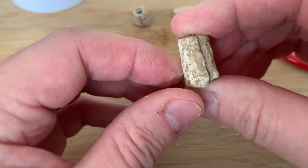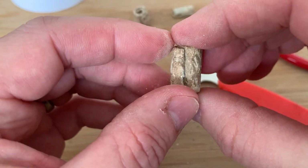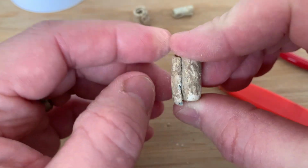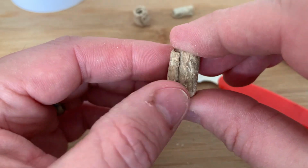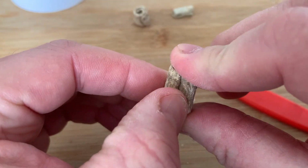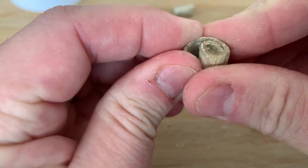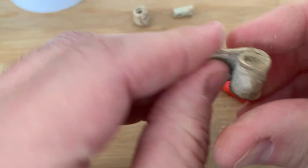So without further ado, ladies and gents, boys and girls, we're now going to find out, if I can find a drum roll, I'm going to add it in. Is this a simple piece of curled up lead, or is it a potential Roman curse tablet? Let's have a look. What have we got there? Not a lot.